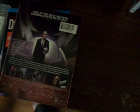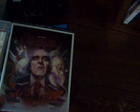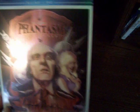Cool foil slipcover on there, but the paint can scratch on it, so you gotta be careful with it if you happen to see it.